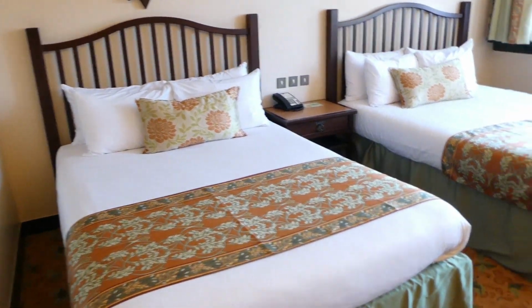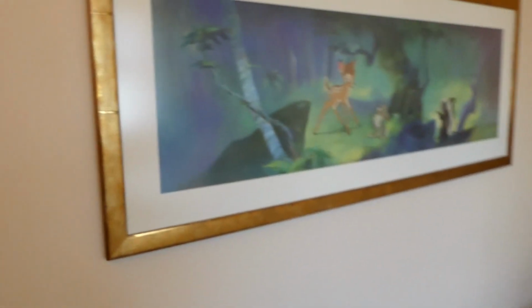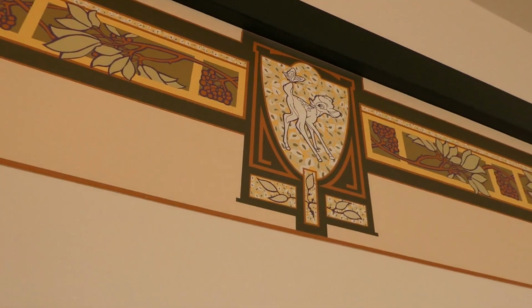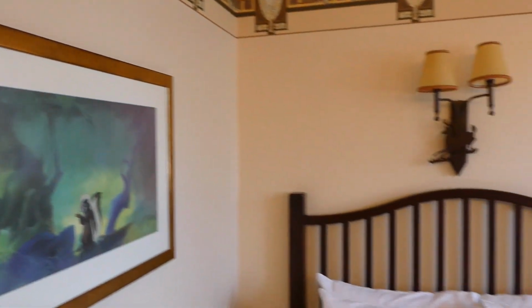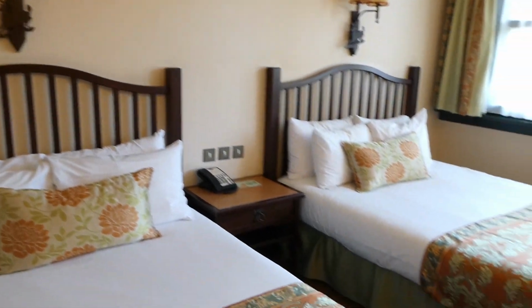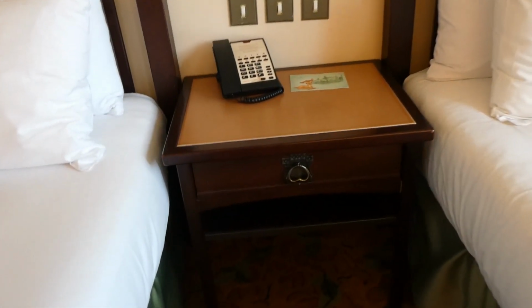Two good-sized beds. So it's a bit brighter in here, and some really lovely sort of Bambi artwork on the wall, and see at the top there. So the Sequoia Lodge is obviously sort of Bambi themed, which was part of the refurb a few years back. It just got bedside table there.